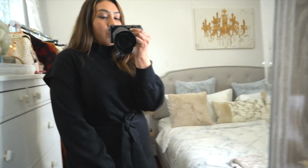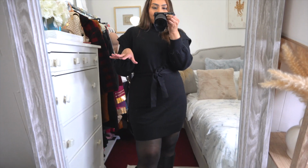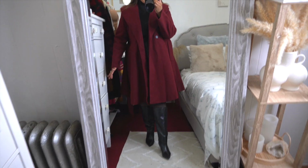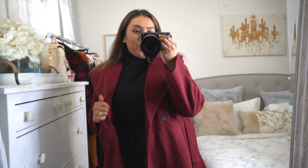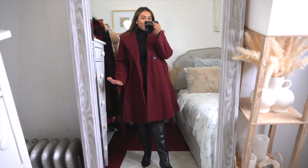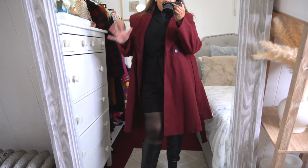I think it is so comfortable, so flattering on, and you can also layer a coat over it for a cute look, and I do have one to show you, so let me go grab it. This is the coat I have to show you. Absolutely love this coat. It's a pretty nice medium weight coat. It's very comfortable. It does come in other colors. I just love the look of this coat, especially paired against an all black outfit. It just really pops.